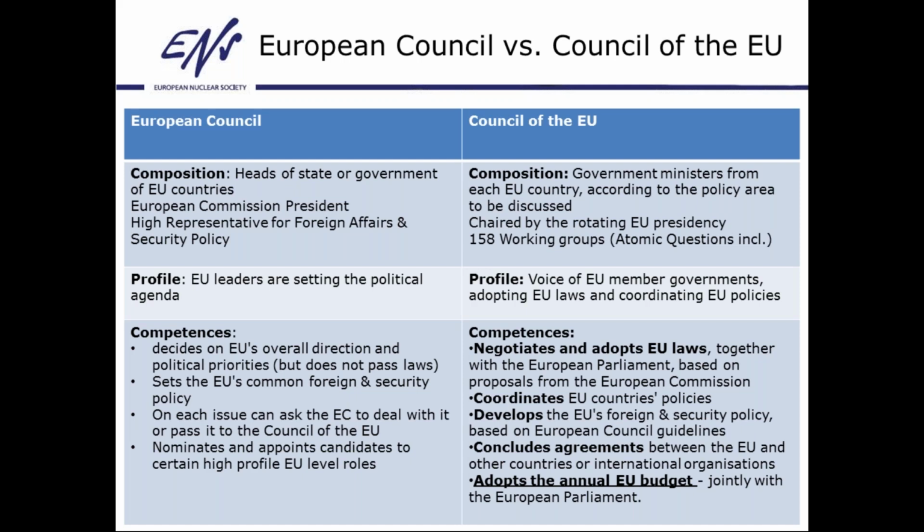So they decide on the overall EU direction and political priorities, but they do not pass laws. They also set the EU common foreign and security policy. They can ask the European Commission to deal with a certain subject or pass it to the Council of the EU, and they nominate and appoint candidates to certain high-profile EU-level roles.